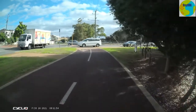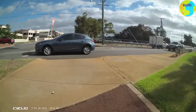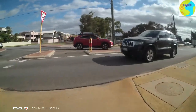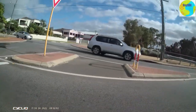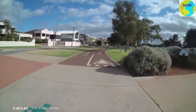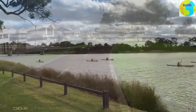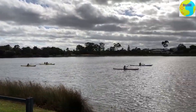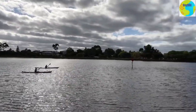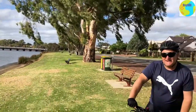Now we've come up to one of the two bridges. This is a low, old wooden bridge, I think. Bit of a chaotic crossing, to say the least, but we got across unscathed. And once on the other side, this Riverland Park starts again, and I just had to stop and take a bit of video of the canoeists, kayakers, whatever, going by. And there's the old bridge down there that we just came under.